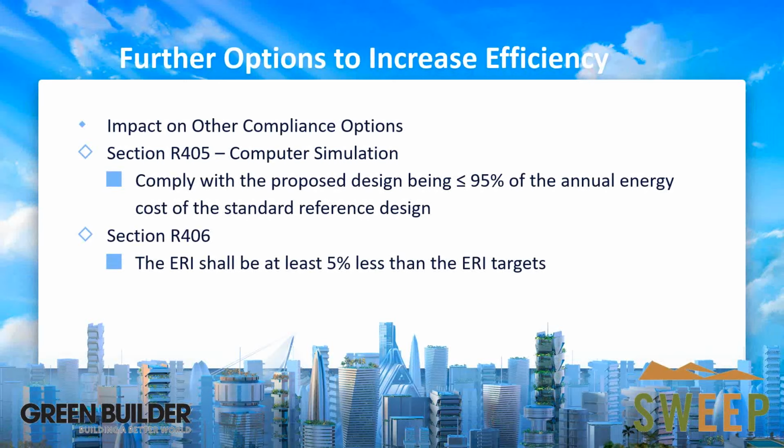From the energy code, if you're doing the performance modeling, and that was the item 1, we have the 2 performance options, the computer simulation, referred to as a performance path, and then there's the ERI path. And so the ERI looks at a 5% less number-based, and the performance path looks at 5% lower in annual energy cost as compared to the standard reference design. All of these things can drive down to zero.